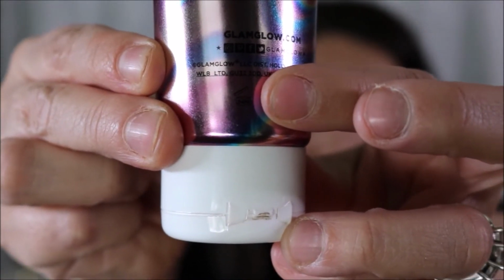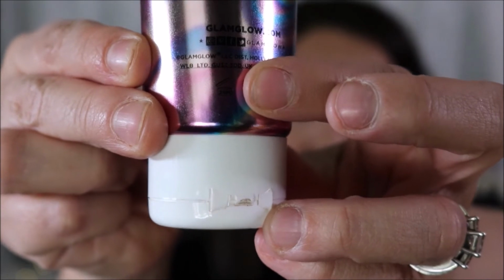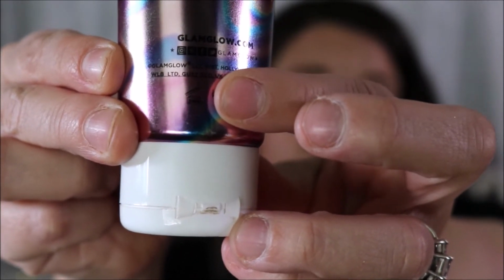So I'm going to actually turn this around and zoom you in and show you what that expiration symbol looks like, so you guys kind of have a feeling of what to look for when you are looking at your makeup products. That little symbol right there shows you that this product is going to last for 24 months. That is the little symbol that you want to look for on the back of your products. It usually looks like a little jar or a little compact.